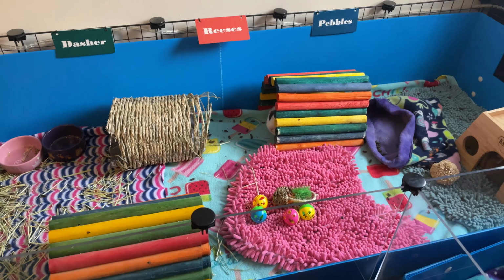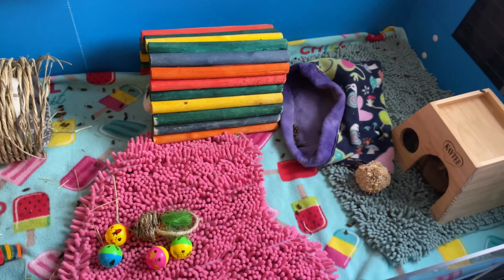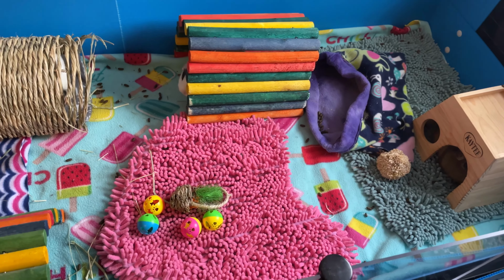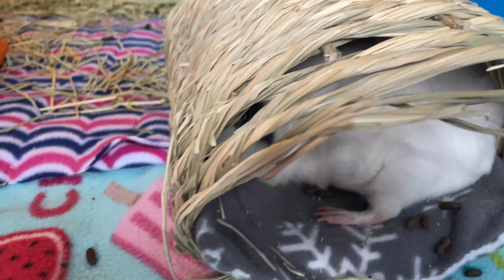Alright, so I showered and everything, and now we're gonna clean the guinea pigs up. And my sister actually introduced a vacuum. So basically, it just literally sucks up all the poop, which is pretty cool.